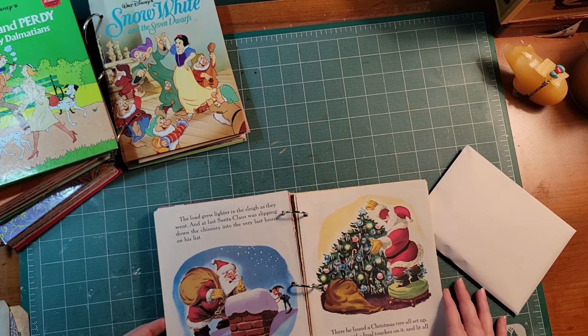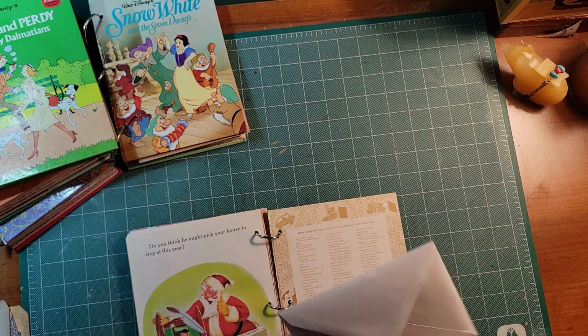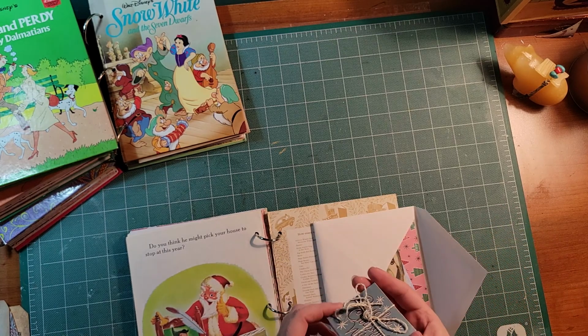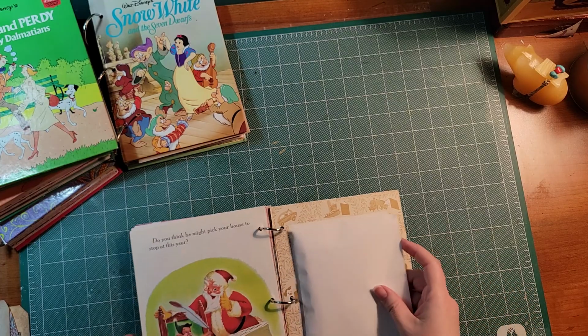So there's some of the images of the story. There's the back, and here is the envelope with all of the extras in it. And again, it also has a little pack of the 1 through 25 cards that you could use.